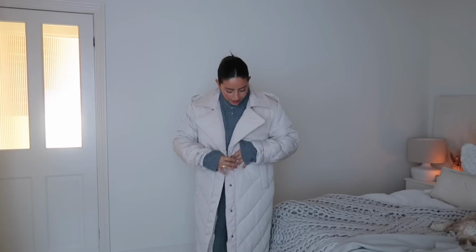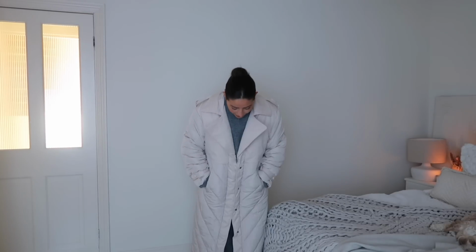So as you can see, it's almost like a trench style at the top and obviously with the collar details. And then it is otherwise just like a puffer jacket. So again, very warm. The maxi length is perfect. It is super long, so it literally is touching my ankles. But again, I got this in a 12, so you can size up or down depending on your height.